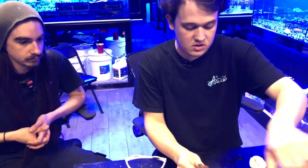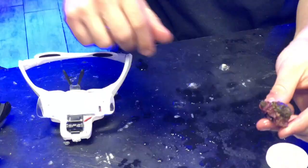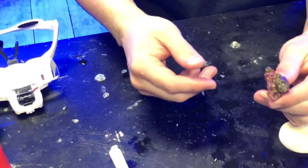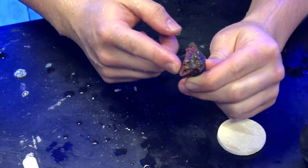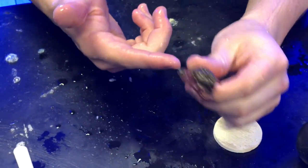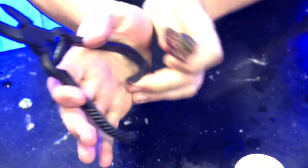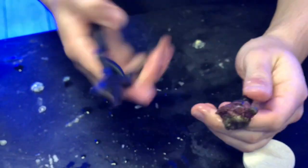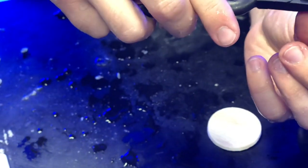Like we mentioned a little bit earlier about mushrooms, sometimes having things burrowing into them. Some types of zoas, softies, mushrooms and stuff like that, you are going to get some rock on the piece as well. So it's a good practice when you get something in a frag like this Rhodactis that you go through and physically try to get as much rock removed as possible. You can even go so far as to remove it from the plug entirely. In this case, I'm going to remove it from the plug because there's enough separation.